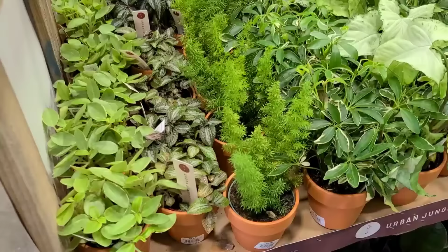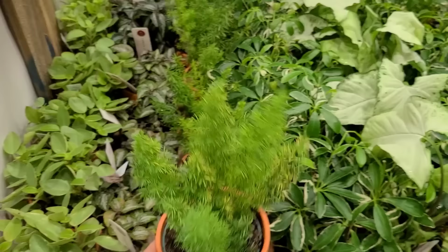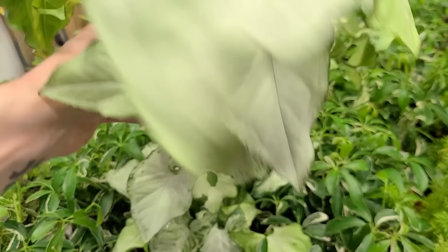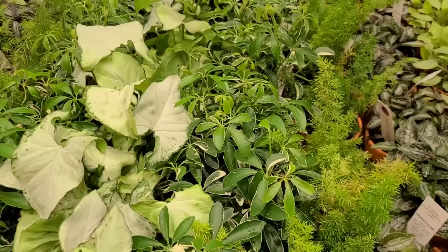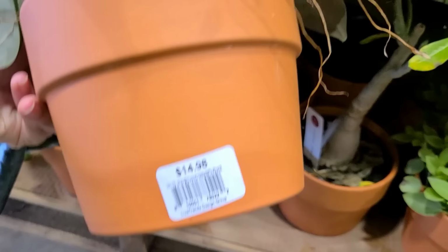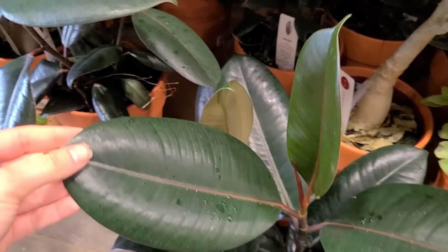Alright, so over here we have more Urban Jungle. It's cute little spruce and cute little variegated scheffleras, more syngoniums, and they all come in these cute little terracotta pots for, what does that say, $9.98. So they're literally only $10 for these cute little pots. And again, like I said, I'm not mad at it because you're gonna be paying $7 for the same size plant over in the Costa Farms section when you can get one in a cute little pot for just a few dollars more.